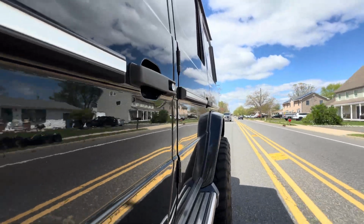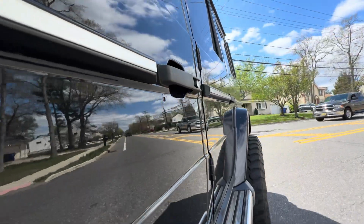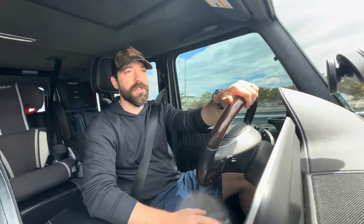This thing feels brand new. It's got almost 89,000 miles on it, so it's pretty impressive how well it's holding up after all this time. Crazy to think 2014 was 11 years ago, but it's impressive. It feels good, feels really put together, and who knows, maybe I'll end up with a G-Wagon in the future.